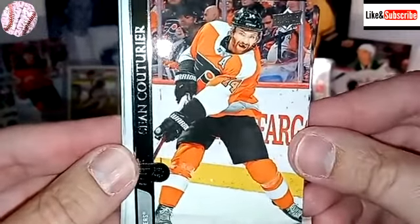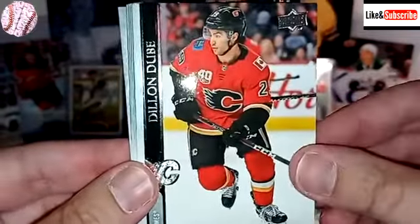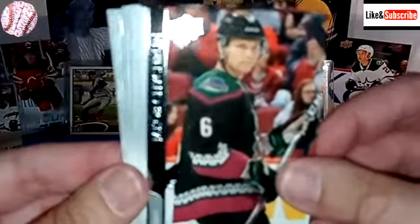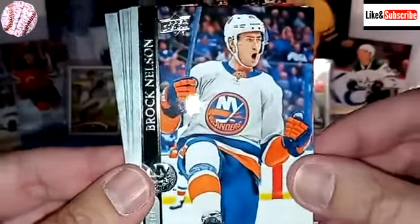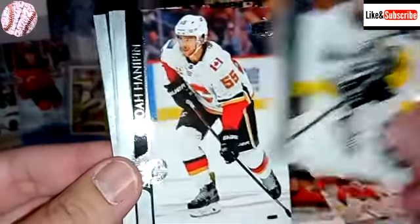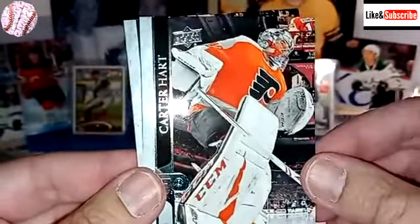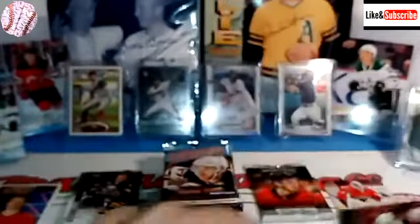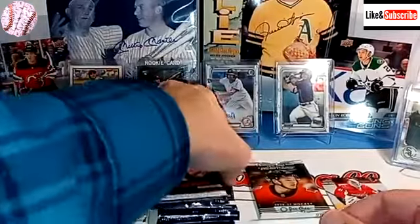And there's Sean Couturier and Dylan Dubé and Jakob Chychrun and Brock Nelson, Drew Doughty, Noah Hanifin, and Carter Hart, and Christian Dvorak. Okay, so nothing too exciting here.